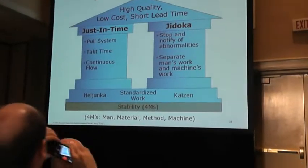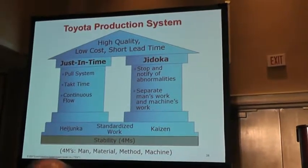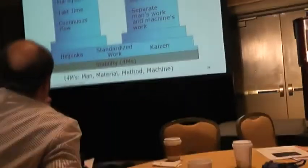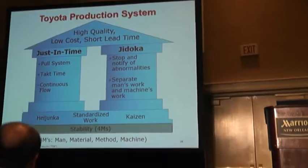Lead time is the time between when a customer makes an order and when a product is shipped. So, order to ship. The Toyota Production System is designed to simultaneously improve performance in those areas: quality, cost, and lead time as businesses. So how do we do that?